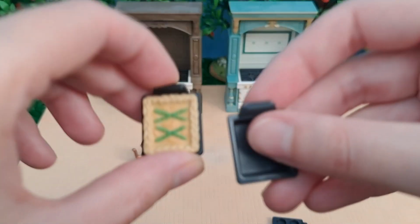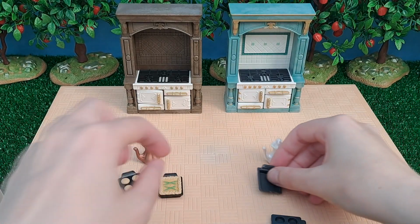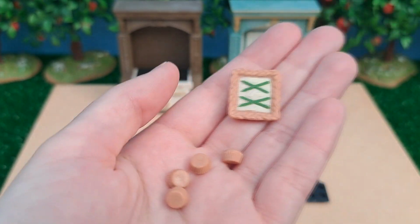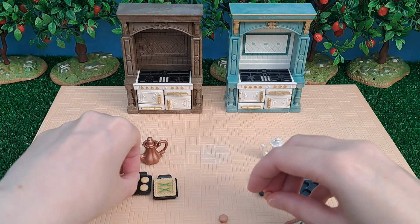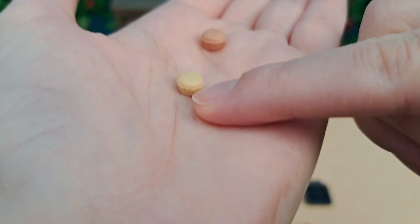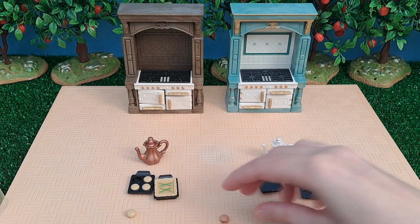But really, the difference is really, really close. And then you got these food pieces, and you get the same food pieces in the dining set. So they are here. I think they're exactly the same, just slightly darker colours. So this is the old one, this is the new one, and yeah, they're exactly the same. Just the new one is a slightly darker brown.